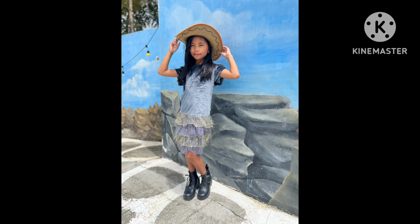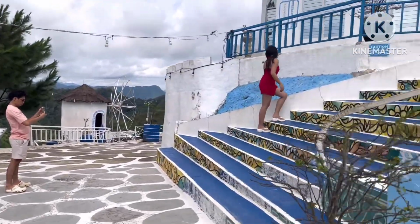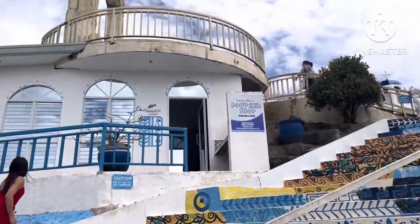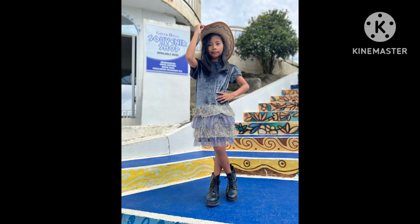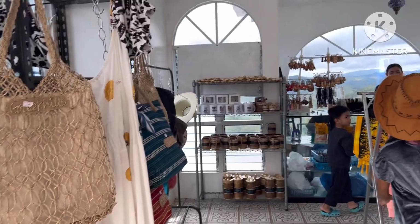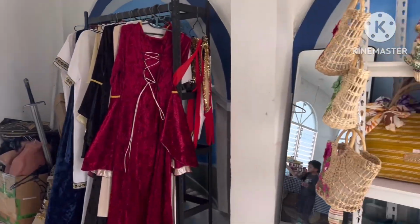Ayan, photoshoot din po si Zoe dyan. So napakaganda din po talaga ang place na to. Unfortunately, during the days, let's say mga puntong alas 10, alas 11, alas 12, super super hot lang talaga. So otherwise, go here when it's a bit medyo hapon na ganun. So this is their shop.